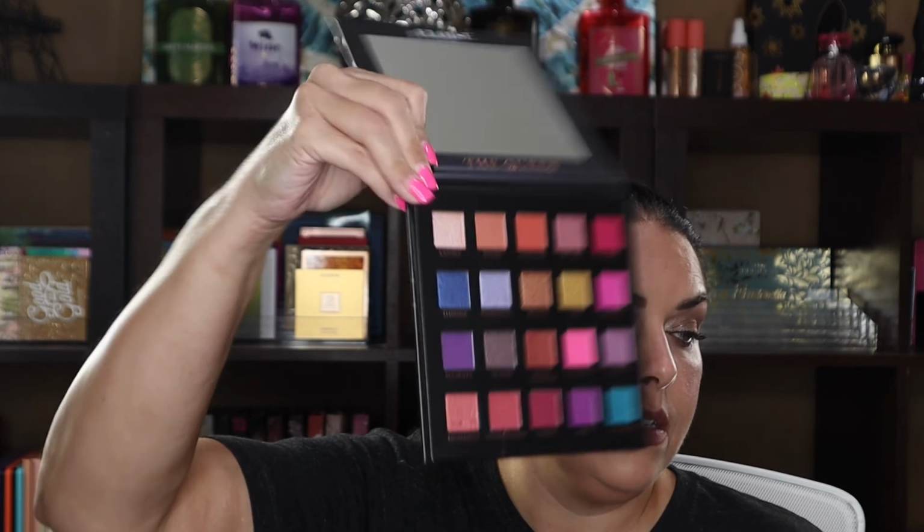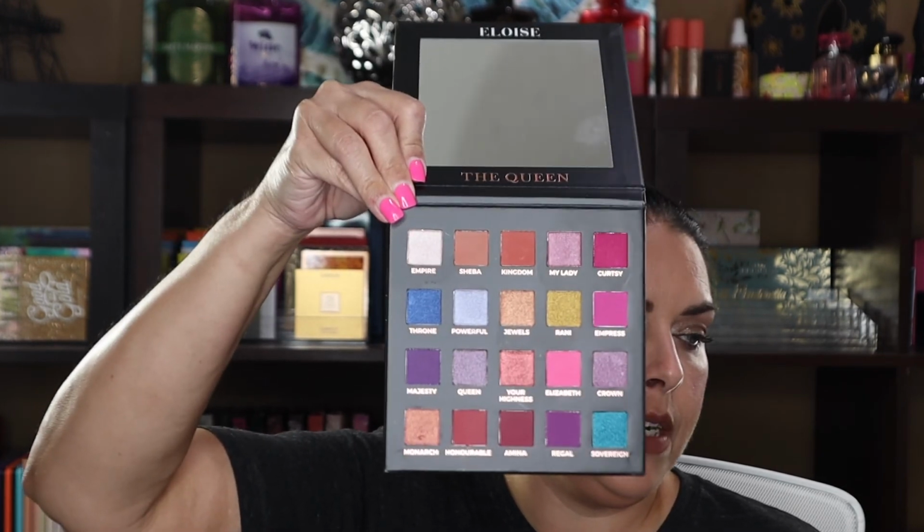Okay, I got this in BoxyCharm. Never used it. This is from the brand Eloise, and it's called The Queen. And it's really pretty. I am curious about the brand. I don't know if they have anything else. I kind of want to look into them because I like the colors. I want to give it a chance. So, don't know that I'll make a video on it. I may just try it out unless somebody wants to see a video, then by all means, I'll make one.